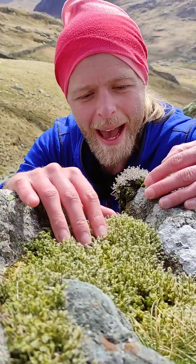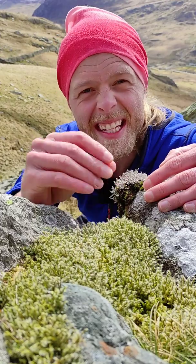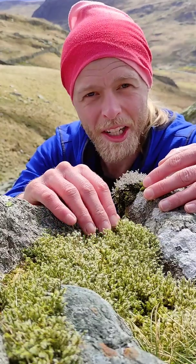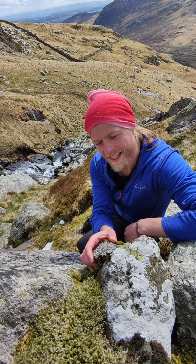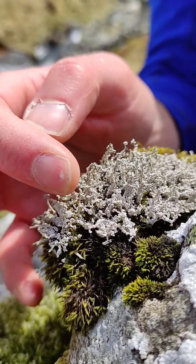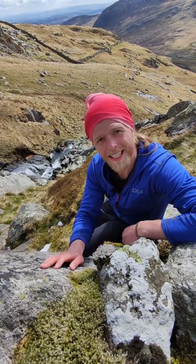This here is woolly hair moss. It's green stalks, and at the end it's white tips, a bit like wool. You could imagine it growing out of someone's head. Here we have Racomitrium lanuginosum. And it grows on well-lit acidic rocks.